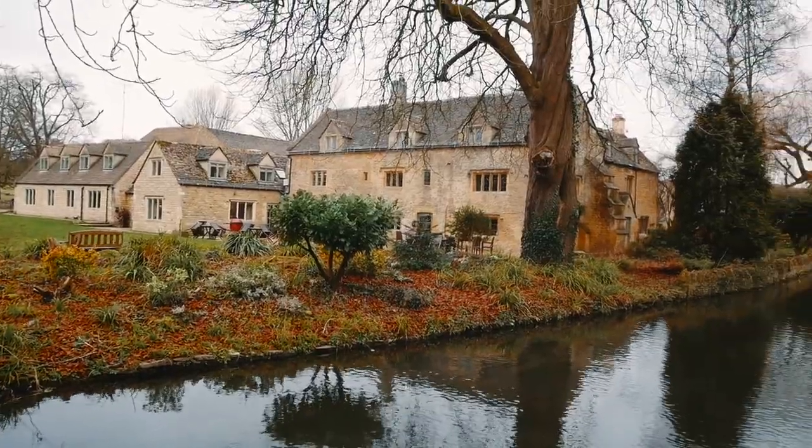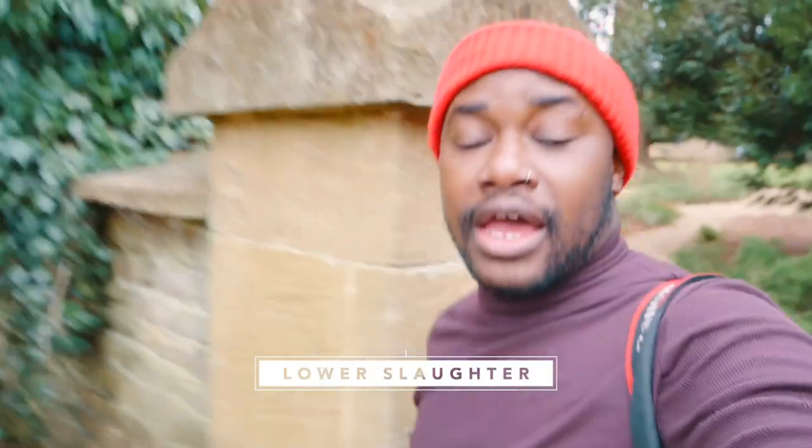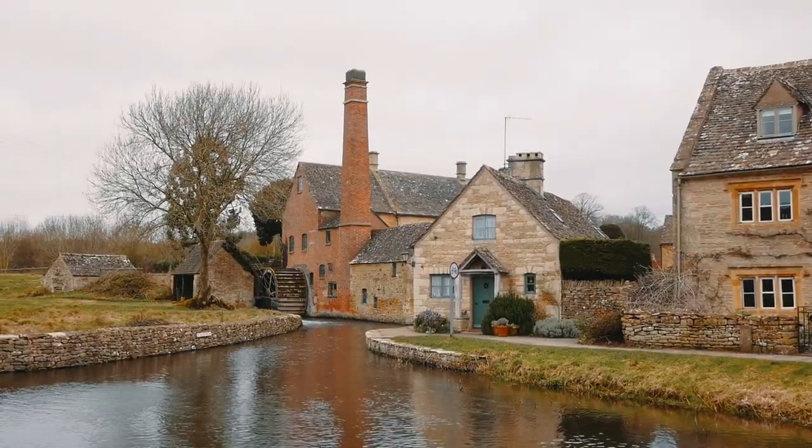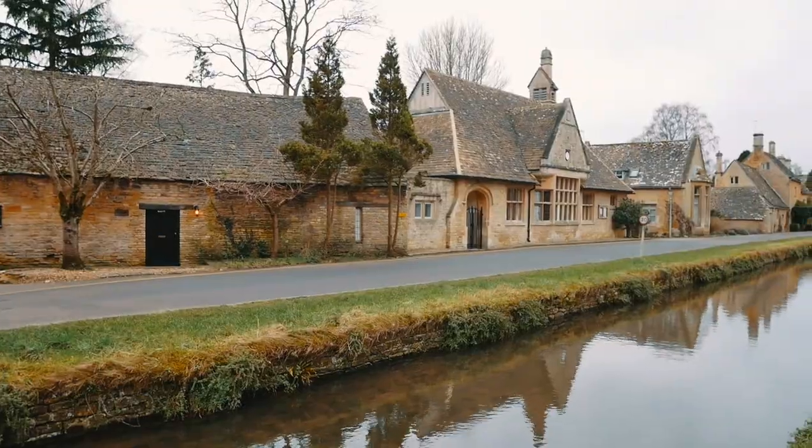We are in Lower Slaughter now. Wow, this is pretty. I can totally see why people recommend coming here. That is gorgeous. That's the famous windmill of the Slaughters. We're going off to Upper Slaughter now, which I think is around where we are.